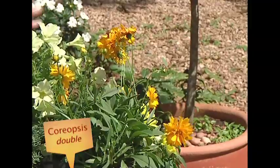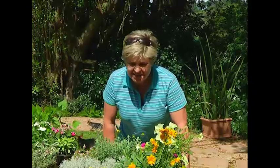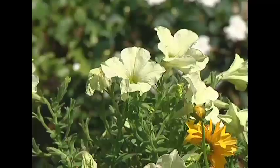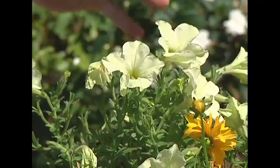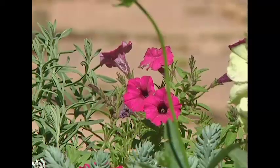This little guy over here is called a coreopsis. This is the double coreopsis. Now, some of you might be looking at this and saying, but Tanya, I remember a plant like this, and it used to look like a weed. It almost looked like cosmos. You're absolutely right. But these are now the double hybrids. Nice and compact, sun-loving, beautiful, tough as nails. And then a little cascading petunia to finish it off. And there you have a beautiful, colourful, perennial garden that's going to go on for a long, long time.